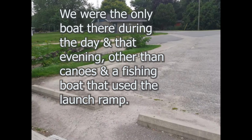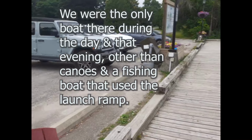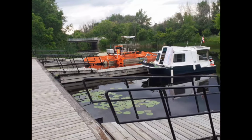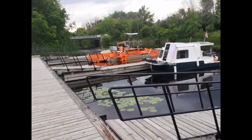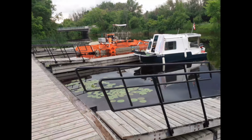Nobody's replied. That was at 2 o'clock. This is a Friday, so if nobody contacts us, then it's free. Otherwise, for a boat under 21 feet, I think it was $21 and something. I think that probably rounds to 25, including tax.